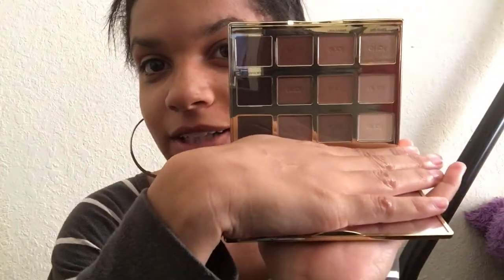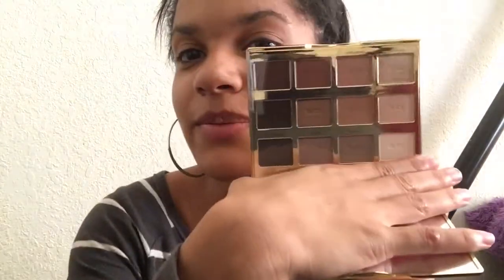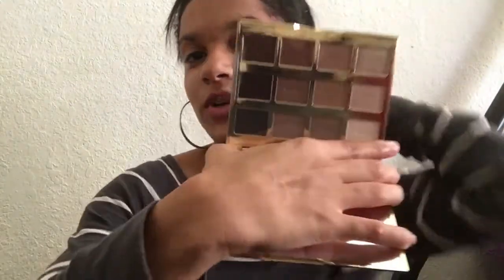Oh my goodness. Okay. Whew. They're so pretty. Can you see that? That is so pretty. And I like neutral colors, so this palette is amazing to me. I'm not like orange and red and pink. I like browns. I mean, I can do pink, but I used to do pink when I was in high school.